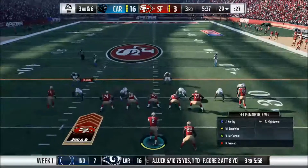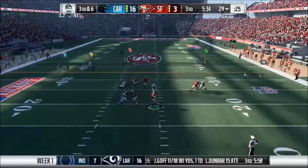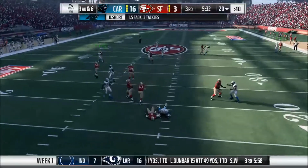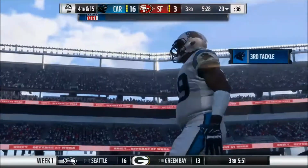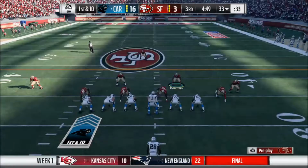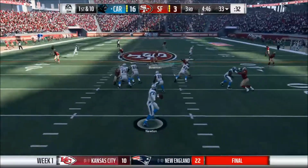3rd and 6. Can the 49ers convert the first down? Plenty of time to throw, and he's sacked! Oh my goodness, this offensive line, every time it seems like the pocket is clean, it just breaks down completely. Kawan Short getting through with the pressure, and eventually the sack. And another 3 and out for the 49ers.